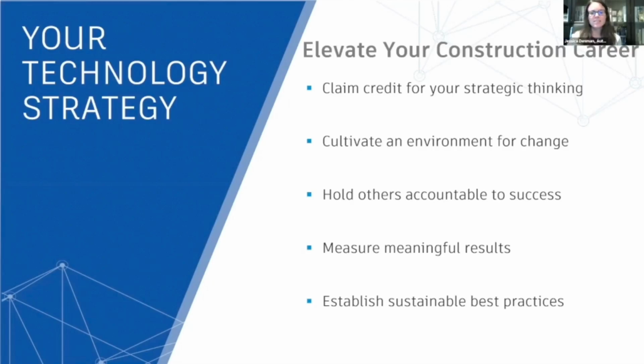And then lastly, establishing sustainable best practices. You can develop any type of strategy, but if it's not going to really get rooted in your culture, have long-term effects, and have the ability for others to dive in and make this an ongoing habit, then it's going to fall short. So create room to allow that sustainable best practice to continue going forward.